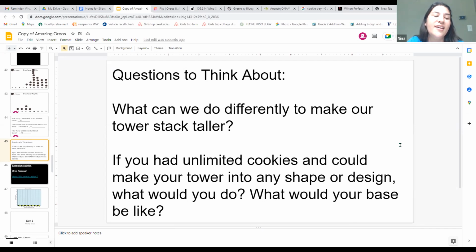And if you had an unlimited number of cookies and you could make your tower into any shape or design you want, what would you make your base look like? I think I would make mine wider and see if that kept my tower from falling over so fast. Oh, a house. Yeah, I mean, you can make it like a rectangle shape or a square shape. Awesome idea. Well, you guys have all these Oreos that you've already touched, and you guys can sit there with your pan and try and make some different shaped towers or different height towers when we get off today. You guys have done a great job.